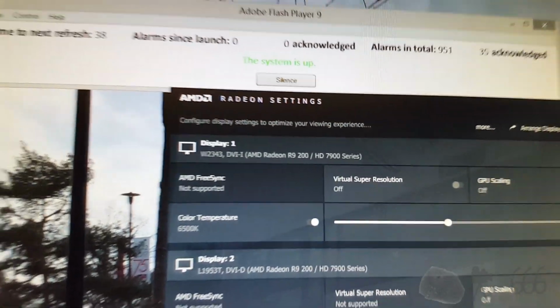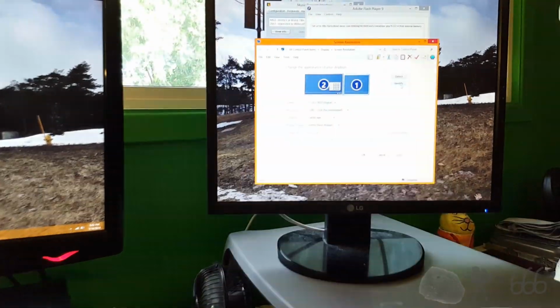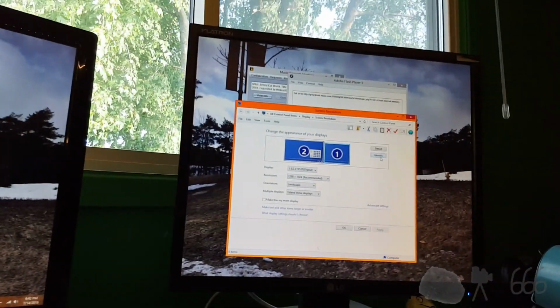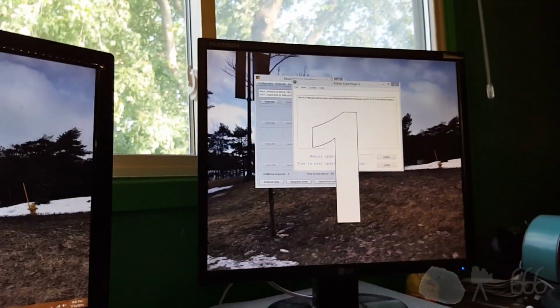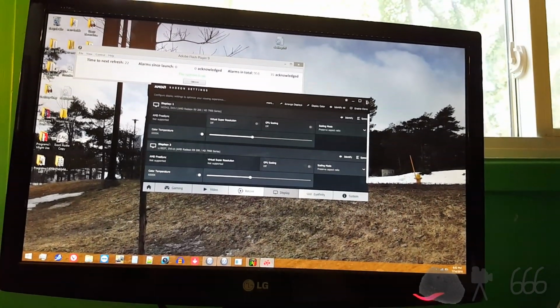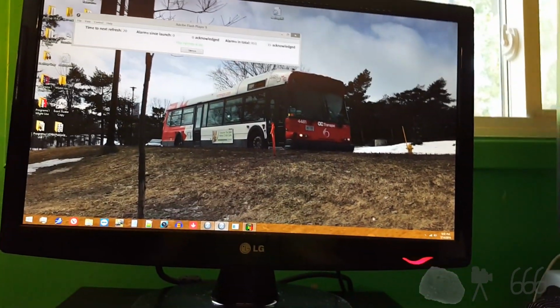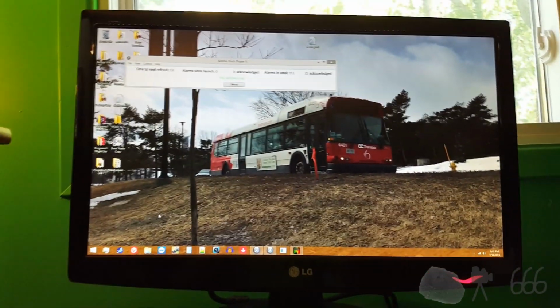Whatever the case may be, the driver over here is identifying this as the primary display, and that is the secondary, like it should. But you can see over here, Windows is not doing the same thing. Weird, man. I guess it doesn't really matter. Ultimately, if everything stays on the same monitor like it's supposed to, I really don't care. But now, here comes the big test.